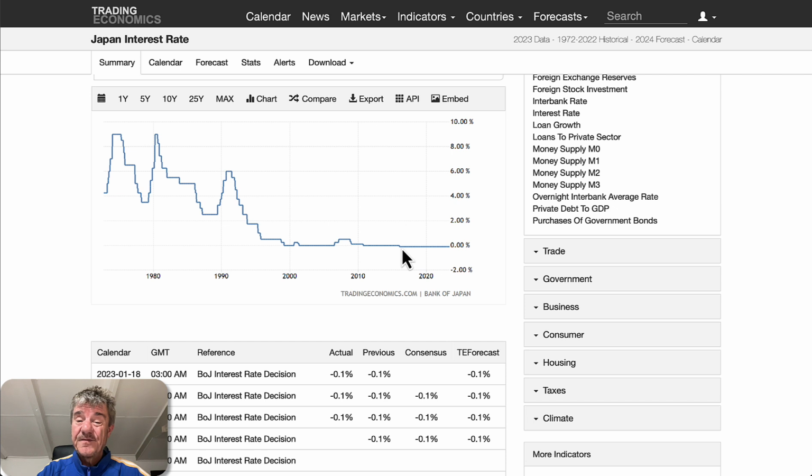So we've been at negative 0.1% for a long time, probably 7 or 8 years. And the question is whether Japan is willing to increase their interest rate.